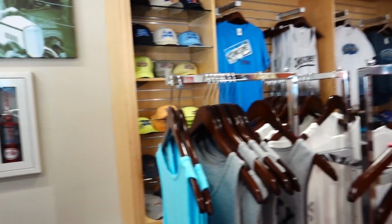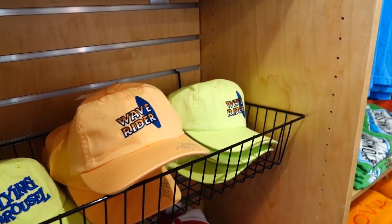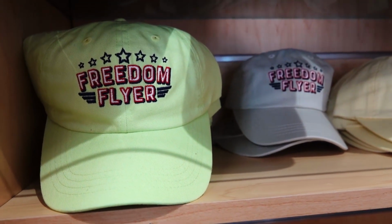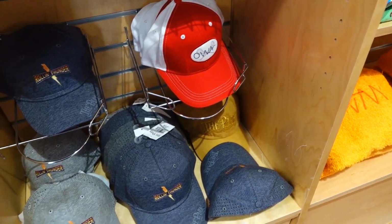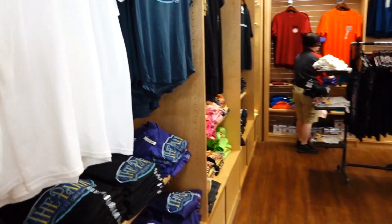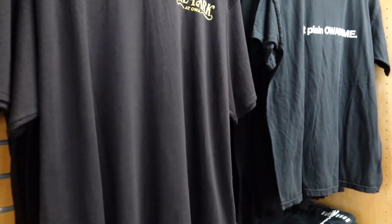Alright guys, so I think that was a bit about the park. I think I showed you most of the stuff I did before I did my outro. I wanted to show you a little bit of the gift shop. One thing I can appreciate is they actually have hats and shirts for all the rides. Like the Freedom Flyer was the little Sky Screamer type ride. The Flying Carousel was the Wave Swinger. They have a Crazy Mouse hat. Wave Rider, which was the Disco, Rolling Thunder. Of course, they got their just standard OWA hats too. But OWA awesome. Anyways, they got plenty of shirts here, and like I said, you can appreciate that they have the selection that they do. Of course, they have Alabama and Auburn too, so that's pretty a given here.